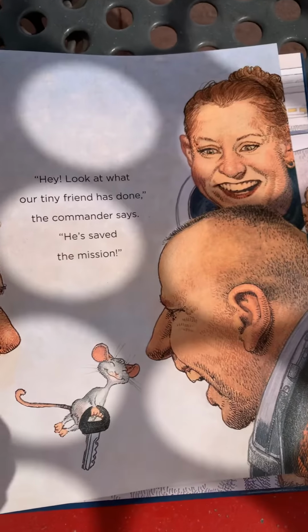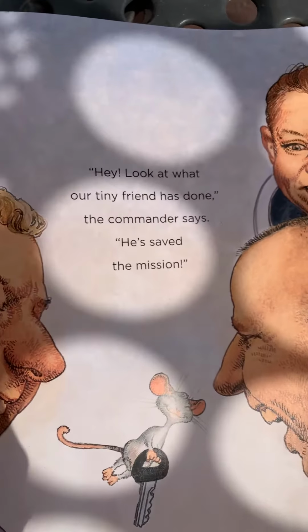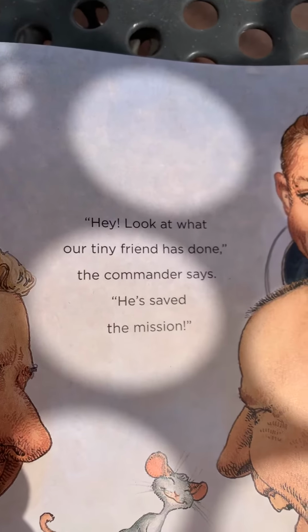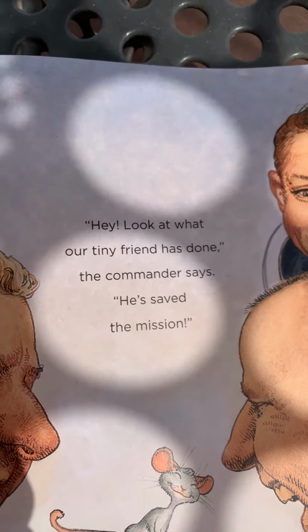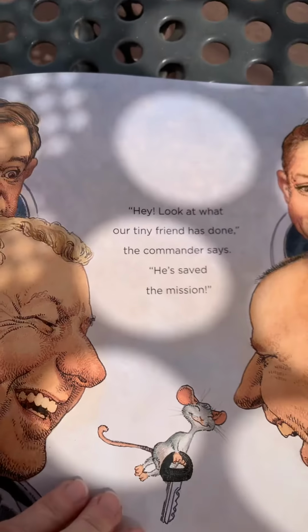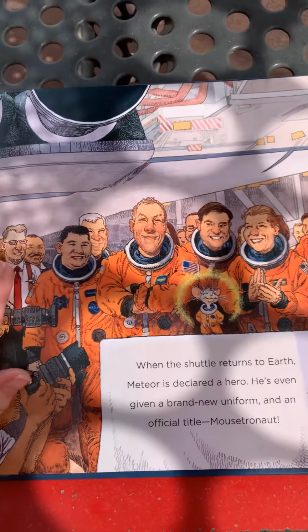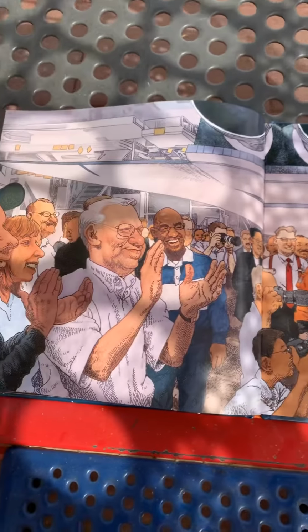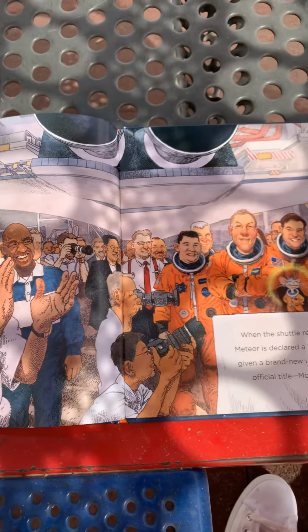Look at those happy faces. Oh, look what Meteor has in his hands. "Hey, look at what our tiny friend has done," the commander says. "He's saved the mission." Oh, so many happy faces. Look at this. Oh, Meteor is getting some huge attention.